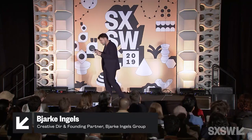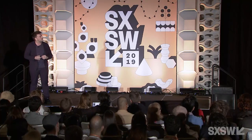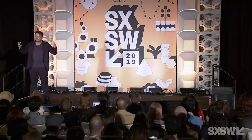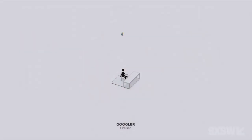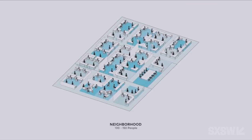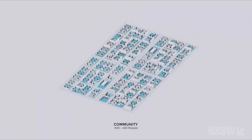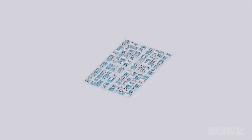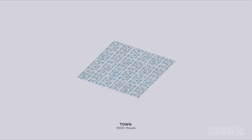Another way to tailor the architecture to its inhabitants is to try to create the framework for an existing organization. Over the last couple of years, we've been working with Google, trying to imagine the physical framework for the organization architecture that they already have. So Google is a part of teams of 30 to 40 people, neighborhoods of 100 to 150 people, communities of up to 500 people. And in the first building we started building for them, we have 3,000 people forming almost like a town.